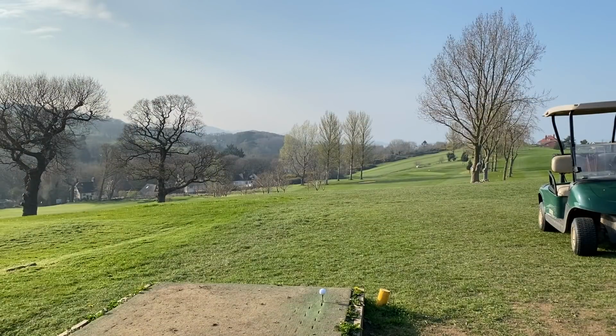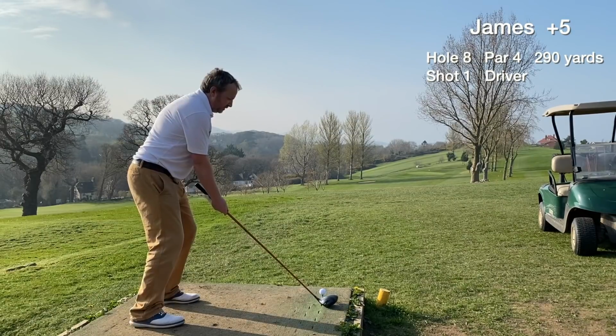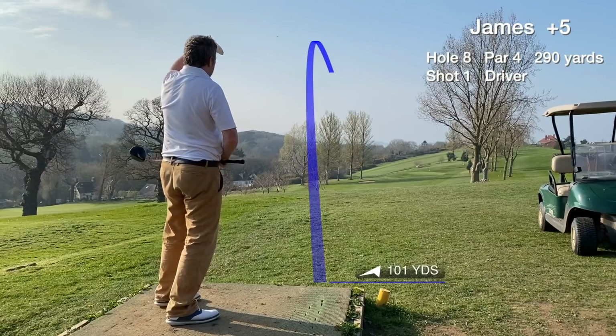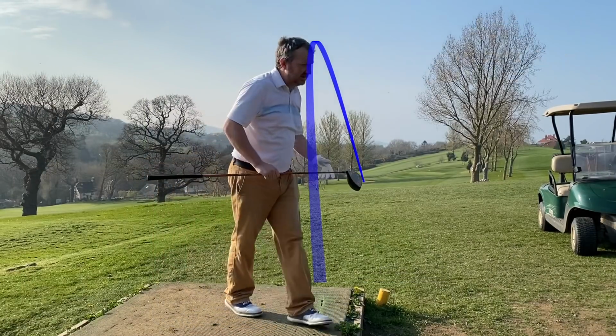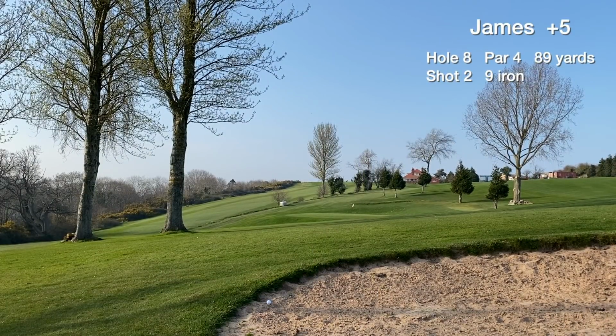We card the par and move on to hole 8, which is a short par 4 from elevated tee position. They're looking to fade one off the fairway bunker, that's the line. And unfortunately, it's a disaster. We end up in the fairway bunker. Not on a fade on that one.